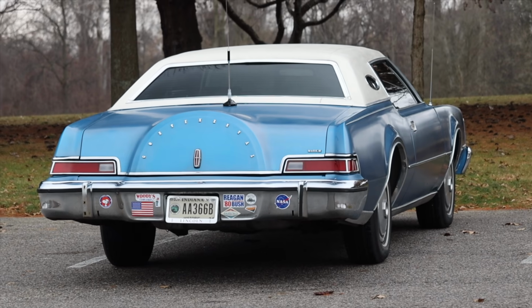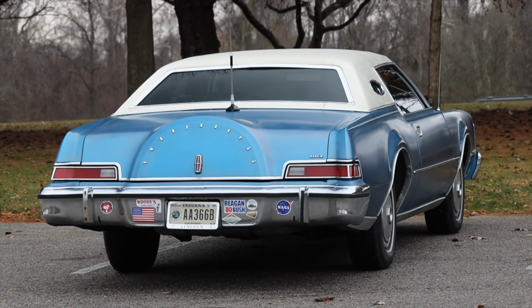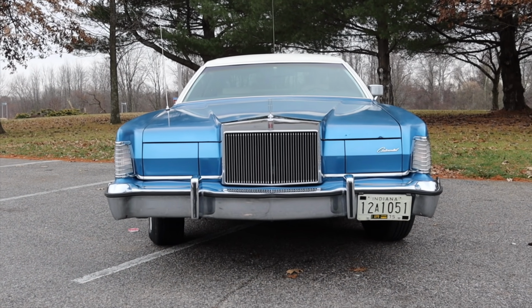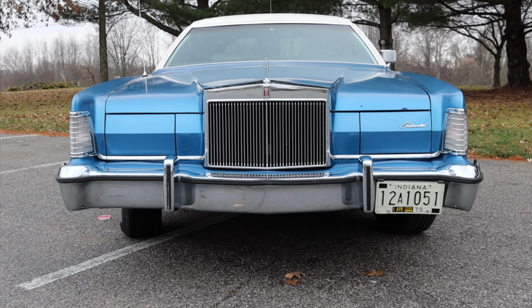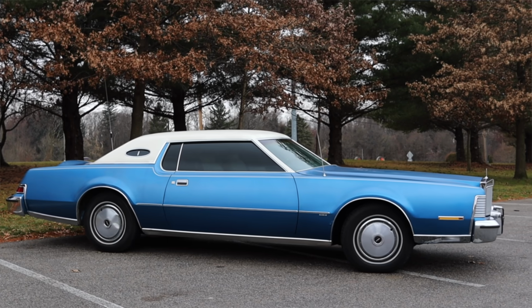But with all of that being said, let's get on to my final thoughts. What do I think driving a 1974 Lincoln Continental Mark IV? Well, of course it's incredibly cool. This car is in really good condition for its age, and for being a Midwestern car, you gotta factor that in. It's a really nice driving car.